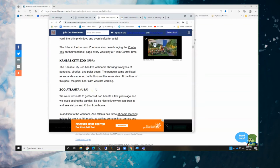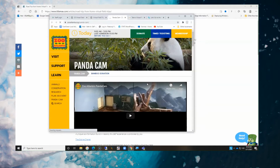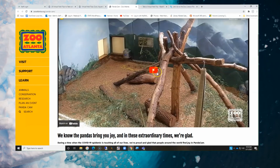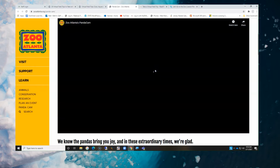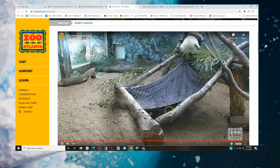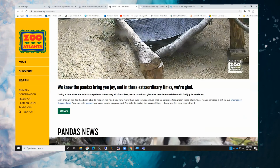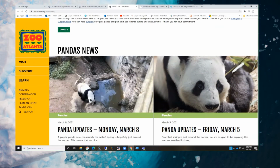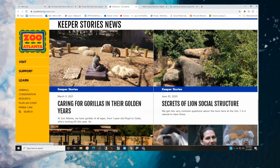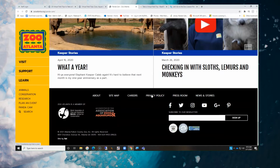Let's take a look at the zoo in Atlanta. And they have a panda cam. Let's see what the panda cam says. So it looks like it's just a live feed. Oh, and there's the panda sleeping, as we probably all wish we were. So this is telling you about the pandas. Apparently that's their big thing right now. Tells you about the zookeepers.